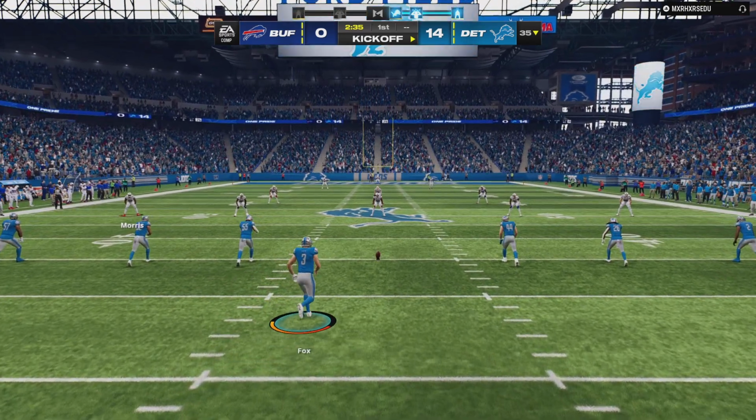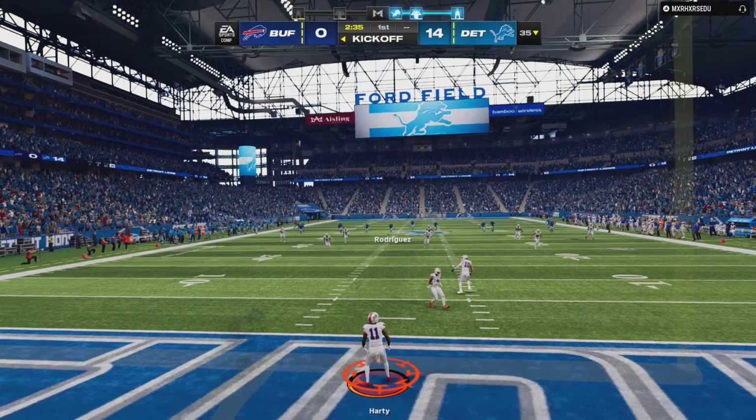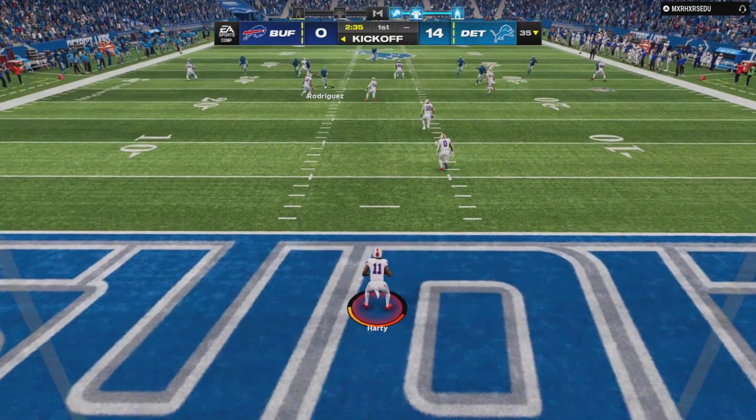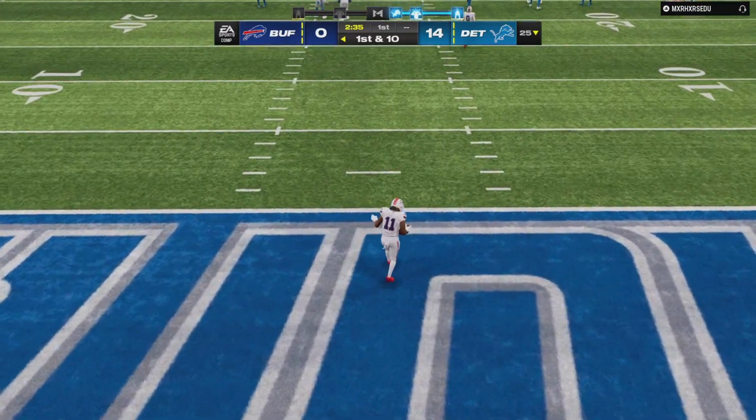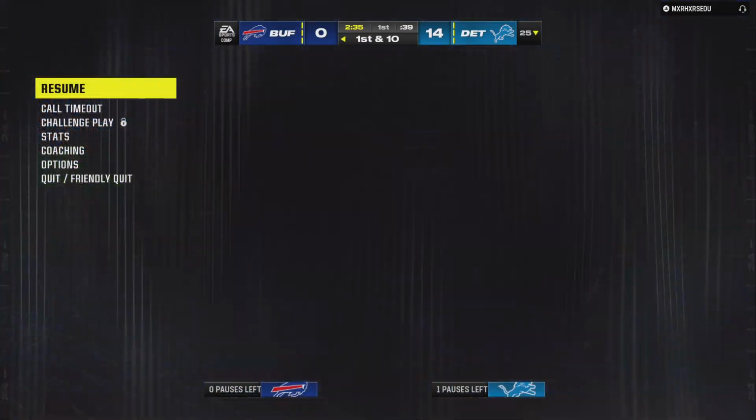The kickoff team on the field now as they will send this one away. And there will not be a return here. It's a touchback.